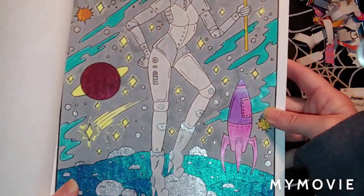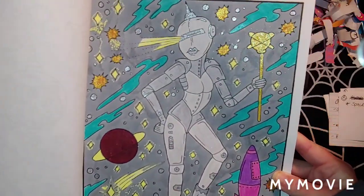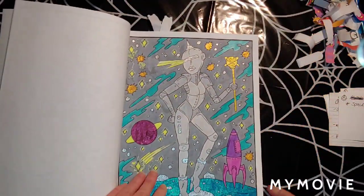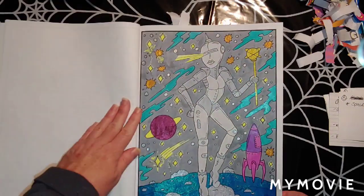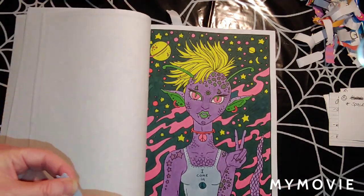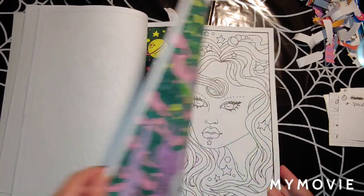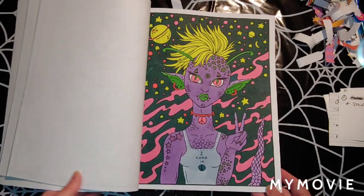Sparkling. Use some Sparkle Pop. I did this one September 26, 2020. And I did this one right here. I used Arteza Everblend markers, and did this one September 21st, 2020. That's when I did this one.